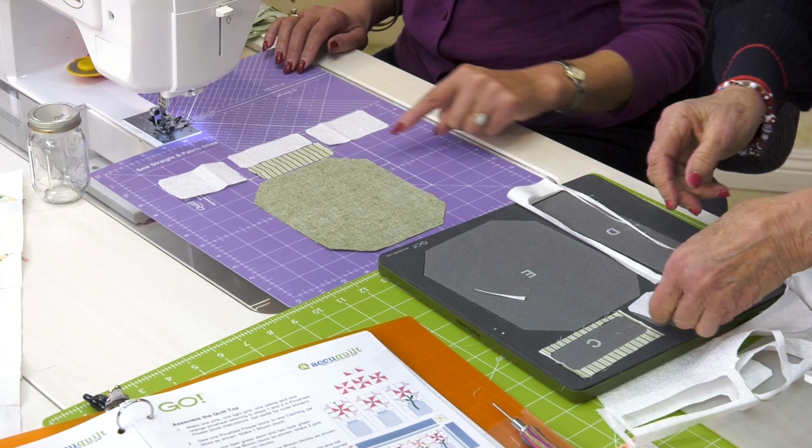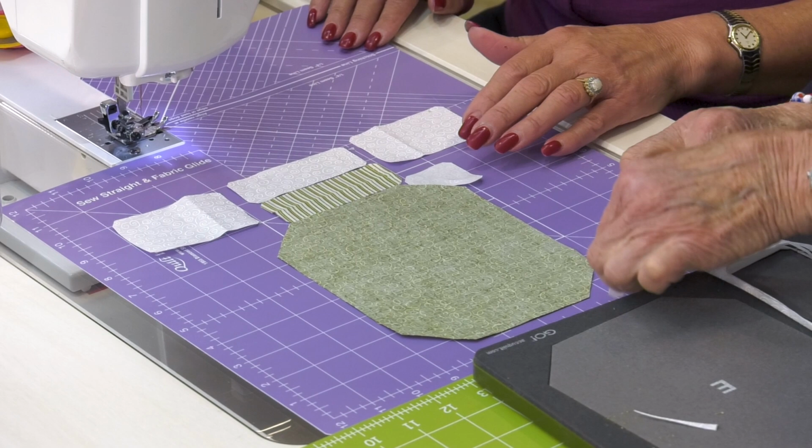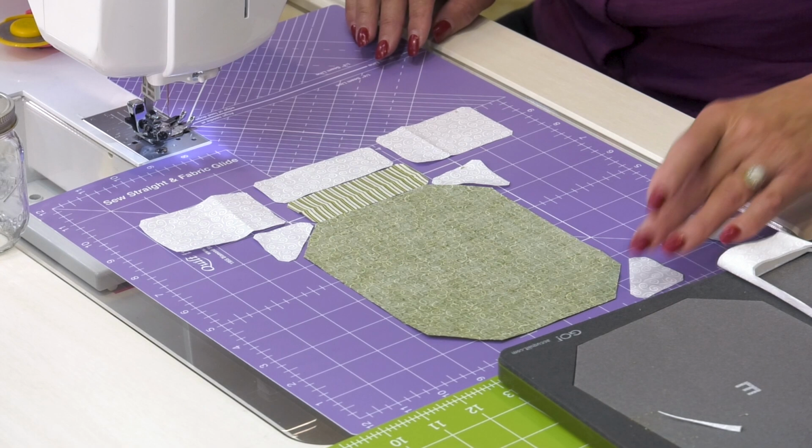Okay. So now this is the B, the little corners right here. And these are very easy to do, right side up. Oh, she's turning them out. Okay, you just lay them out. There. Okay.